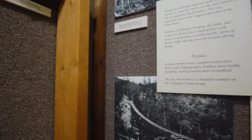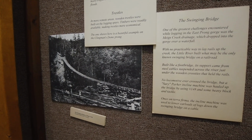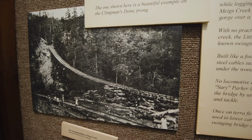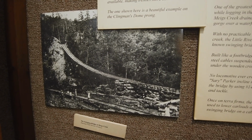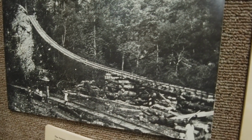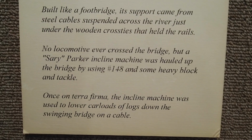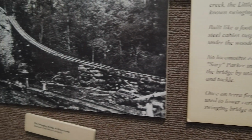And here is something extremely interesting. This was the swinging bridge, and it says it was one of the greatest challenges encountered while logging. With no predictable way to lay rails up the creek, the Little River built what may be the only known swinging bridge railroad. So you can actually see this. There was no way to do it but make it a swinging bridge. So this would have been probably extremely dangerous. But it does say no locomotive ever crossed the bridge, but a Climax incline machine was hauled up the bridge by using number 148 and some heavy block and tackle.